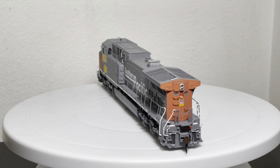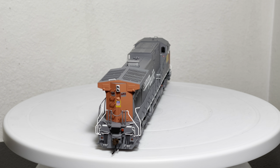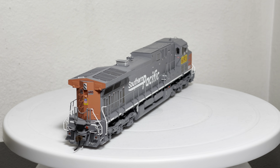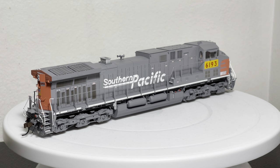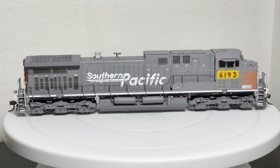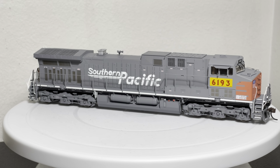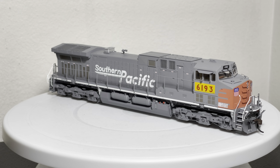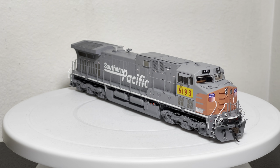Lastly, let's examine our feature road number, UP6193. Formerly SP138, this unit showcases two UP shields on the nose, with the rear patched in yellow and reporting marks in gray. The faded gray and red paint job reflects the sun bleaching these units endured over the years, adding an extra layer of realism to your layout. Okay, with that being said, let's go runner on the main line.